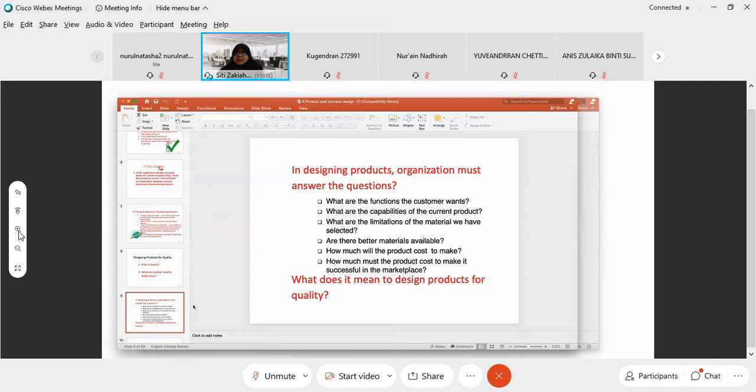Will it increase the cost of the final product? Or will it decrease? If it increases, is it better? What is the performance? Is the performance better than the previous product? How much must the product cost to make it successful in the marketplace? Okay, this is what we are talking about.